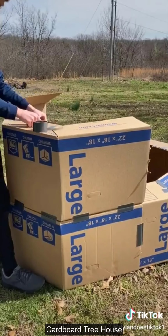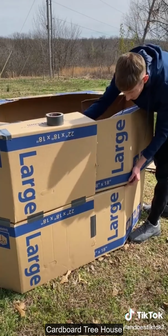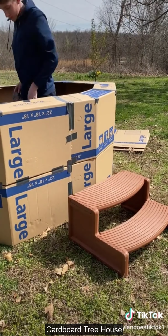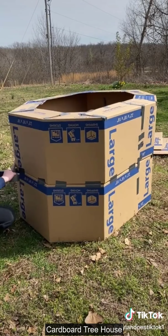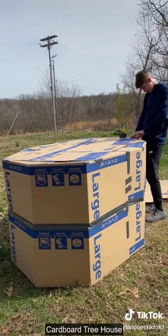After that, I added a second level of cardboard and did my best to tape it and align it all properly. I then jumped in to tape the inside together, and then got out by crawling under it. I also taped the seam that connected the boxes all around it to better secure the 2 halves. And then I taped a sheet of cardboard on top of it for the floor.